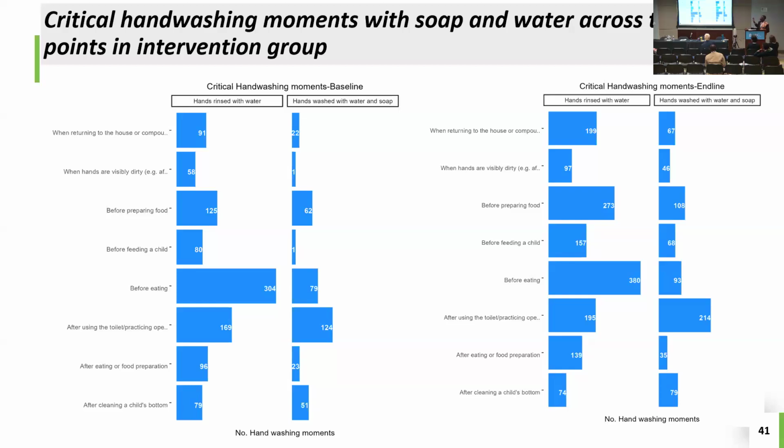And this is only looking at the intervention group, where we're seeing that there was an increase in people washing their hands with soap compared to the baseline, looking at the very critical moments. But also, if we want to internalize these results further, we could say that to achieve effectiveness in disease prevention through hand washing with soap, it's also good to target all moments. So from these kind of findings, how do we use them to develop targeted messages?